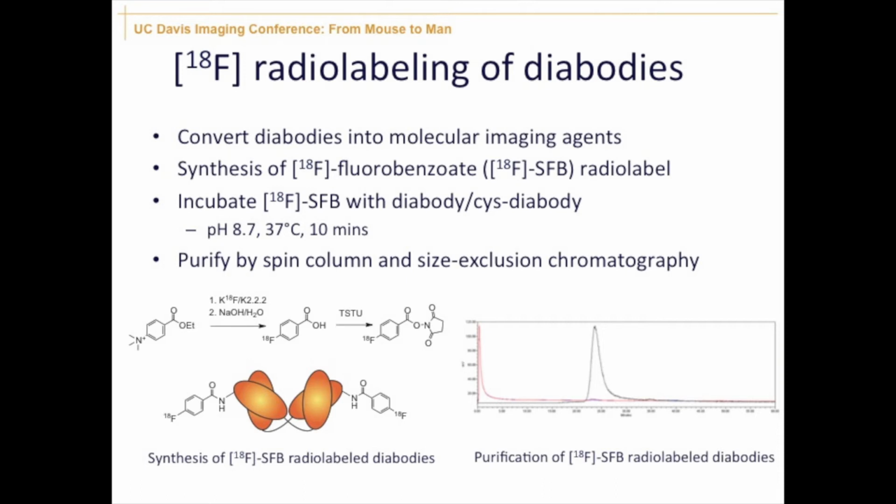And you can see here on the right, this is a radio HPLC trace of the purified fraction, indicating a nice single radioactive peak belonging only to the purified radiolabeled diabody.